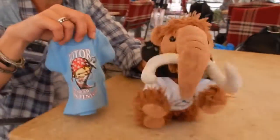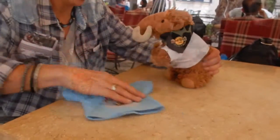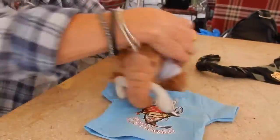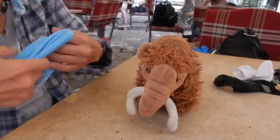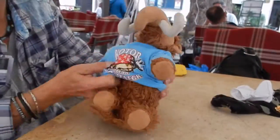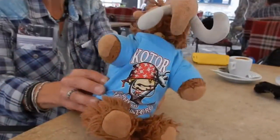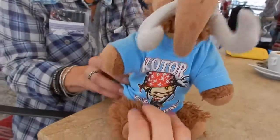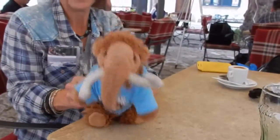He's found himself a t-shirt. You gonna put it on, Wooly? Yep. Got some help. Hold still a second. Pirate of Montenegro. Oh yeah.